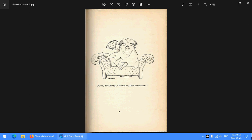And Gub Gub he talks about a man who decided to use ginger snaps to tell how damp the weather was, and a variety of other things.